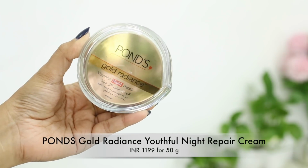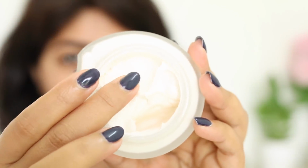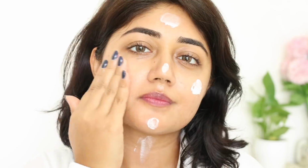The next product I have here is the Youthful Night Repair Cream. Now this has a slightly thicker texture and consistency as compared to the day cream, which is typical of most night creams. So this is a little more nourishing. It just moisturizes your skin really deeply, takes care of any kind of dryness, dullness. You do see an instant effect on the skin once you apply this.